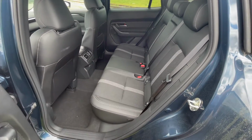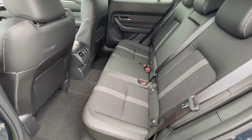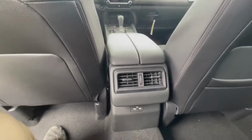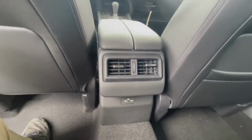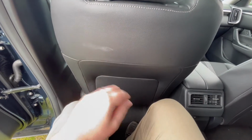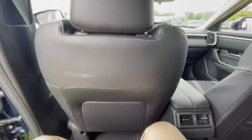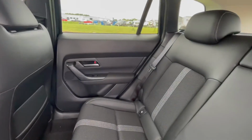You can get full leather in the CX-50 as you go up the trim levels, but overall on the base trim, really nice. Now, coming to the middle here, you do have 2 air vents, and then you have 2 USB ports down here on the bottom. And overall, I'm 5'9", and you still have a decent chunk of space here. Little mark here from, I guess, PDI, but you do have a little bit of space here in the back for your passengers. Nice view out the back. And again, just overall, really nice.